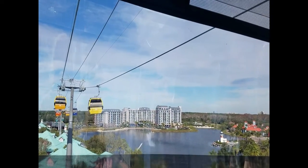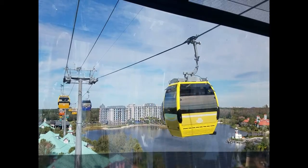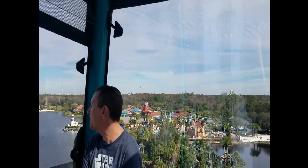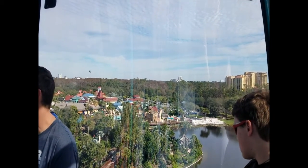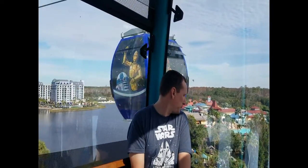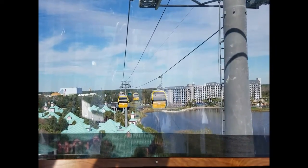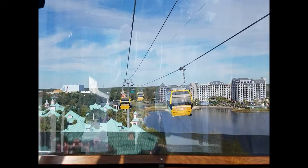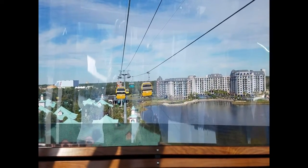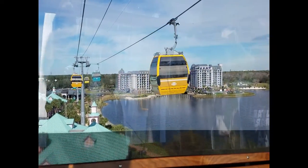And looking right over there, straight ahead now, you can see Disney's newest resort, which is Riviera Resort. That resort connects at the very end of Caribbean Beach Resort. Looking right over here is Old Port Royale, which is the main part of Caribbean Beach Resort. Oh, I just saw Star Wars go by. All kinds of different fun designs. Again, straight ahead here, you can see where the very end of Disney's Caribbean Beach Resort and Disney's Riviera Resort kind of come together, and they meet up there at that gondola station.